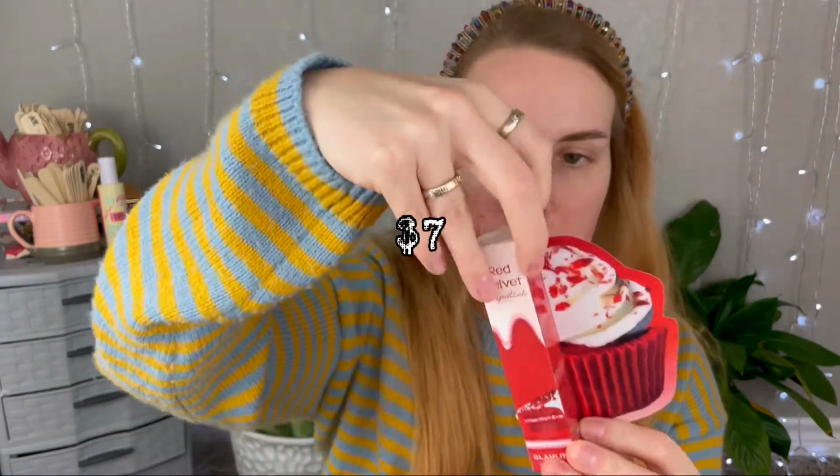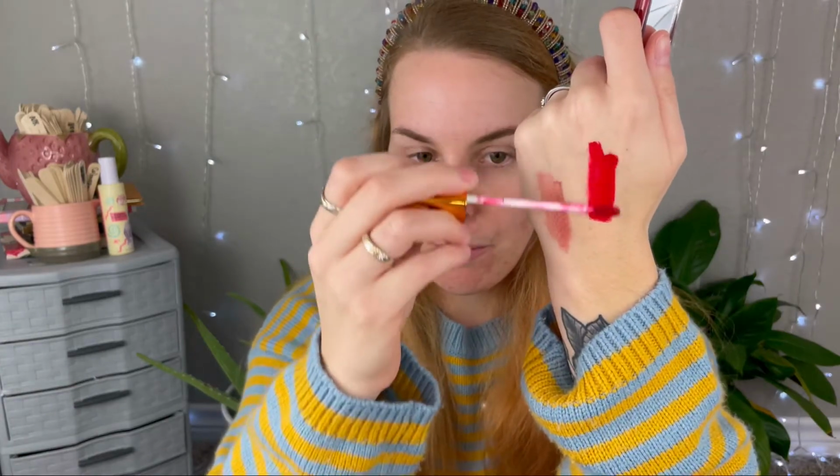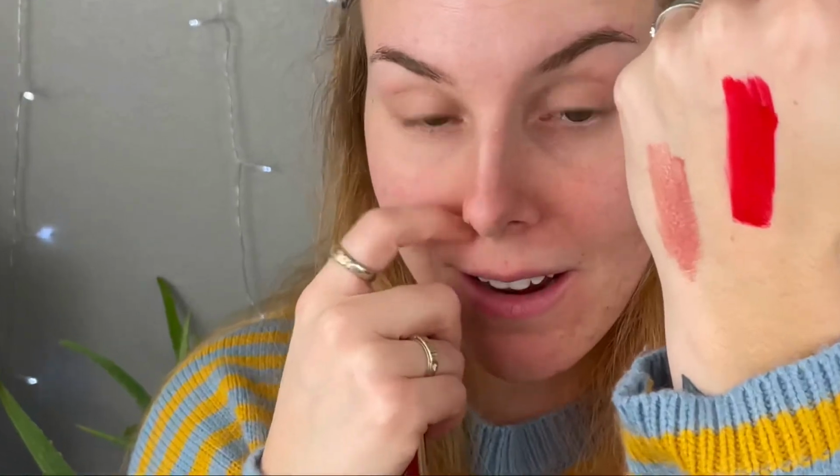This is a lipstick. I don't know how I feel about the food-themed makeup. I feel a little weirded out by it, honestly. Okay, wow. And it's got a little mirror on it. That's kind of nice. This is red velvet cake. Smells sweet. Figured it would. Wow. That is beautiful. That is such a vibrant, like, blue undertone red shade. Very, very pretty. I like this one a lot.